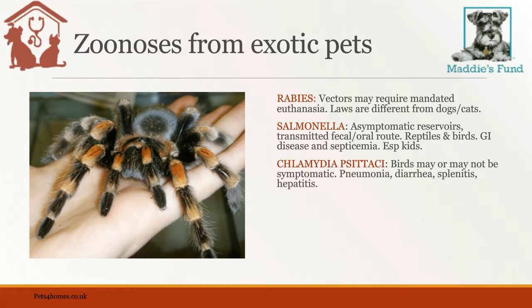Chlamydia psittaci is psittacosis. That's the disease that you can get from parrots. Birds may or may not be symptomatic for this, but you might see symptoms of it. In humans, you can see pneumonia, diarrhea, splenitis, and hepatitis.